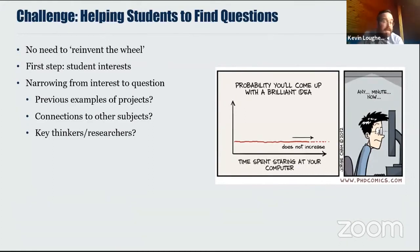Another important element is, are any of those researchers in the interesting topic in universities nearby? Can they get in contact? Can they start posing questions to them? So who are the key researchers in that region, in that area? It's often a fruitful way of helping students find questions.